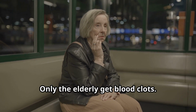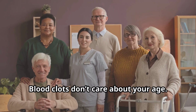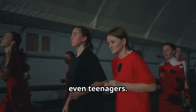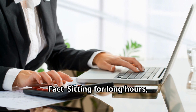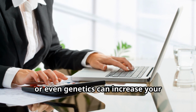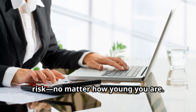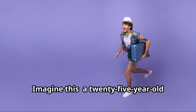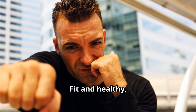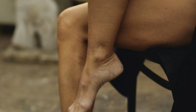Only the elderly get blood clots. False. Blood clots don't care about your age. They happen to athletes, young adults, even teenagers. Fact. Sitting for long hours, dehydration, birth control pills, smoking, or even genetics can increase your risk, no matter how young you are. Imagine this. A 25-year-old marathon runner develops a clot after a long-haul flight. Fit and healthy, but still at risk.